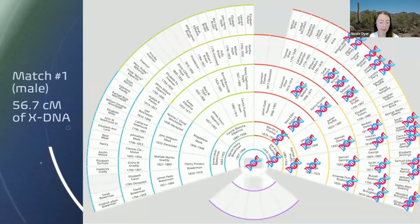So let's look at the trees of match 1. I was able to find that the parents of match 1 were on FamilySearch with a full tree. So here is match 1, and he got all of his xDNA from his mother. Right away, we're able to narrow down to just this half of the family tree.